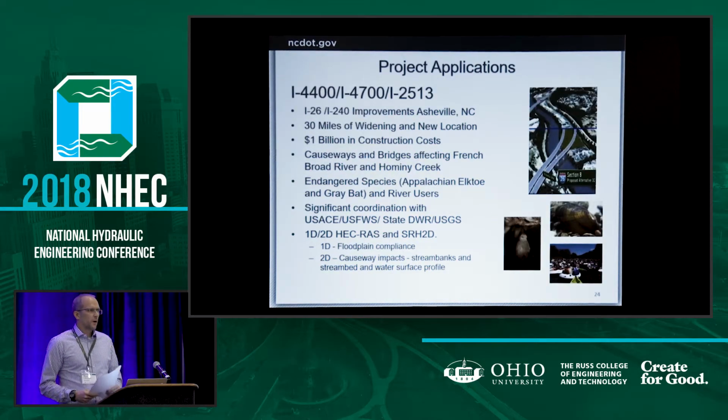Second project is out west in Asheville. This is the I-26 improvements, I-240. So there's a significant amount of work going on in that I-26 corridor. I was talking to Randolph at South Carolina, and they're doing a lot of work down there as well. It's about 30 miles of widening and new location. It's about $1 billion in construction costs.